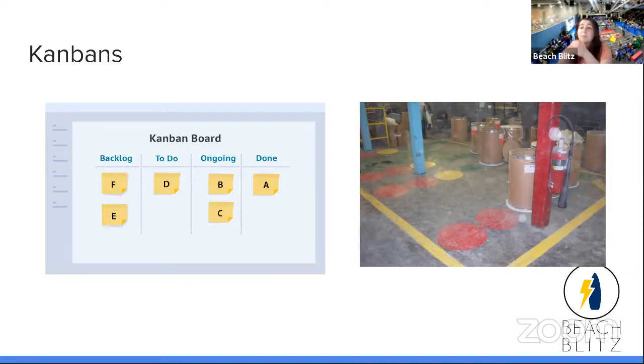So if we talk about it with parts, for example, you put stuff in the backlog. When you're ready to do it, you put it in to-do, then ongoing when it's in process, and then done. Really easy. You keep track of your parts. It's always staying in the done category. Last up are visual Kanbans, red, yellow, and green. The way I like to do it for FRC is you have bolts. Halfway through your bin of bolts, you put a piece of paper saying, when you hit the piece of paper, we need to order new bolts so we don't constantly need to keep reordering.